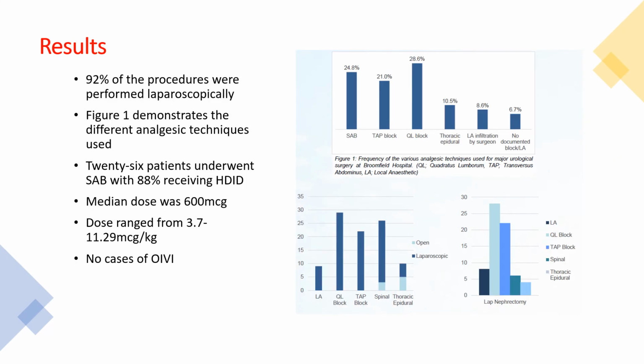Looking at our results, we found that 92% of procedures were performed laparoscopically. All open procedures underwent neuraxial techniques, whereas for laparoscopic surgery, peripheral regional techniques were predominantly used, with quadratus lumborum blocks being used the most frequently.